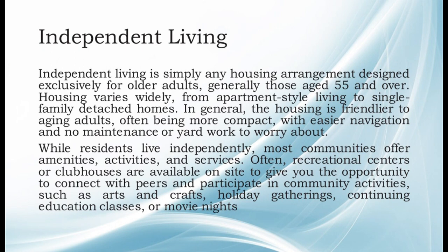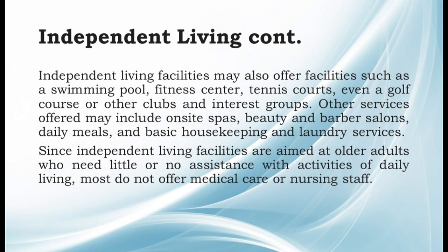While residents live independently, most communities offer amenities, activities, and services. Often, recreational centers or clubhouses are available on site to give you the opportunity to connect with peers and participate in community activities, such as arts and crafts, holiday gatherings, continuing education classes, or movie nights. Independent living facilities may also offer facilities such as a swimming pool, fitness center, tennis courts, even a golf course or other clubs and interest groups.